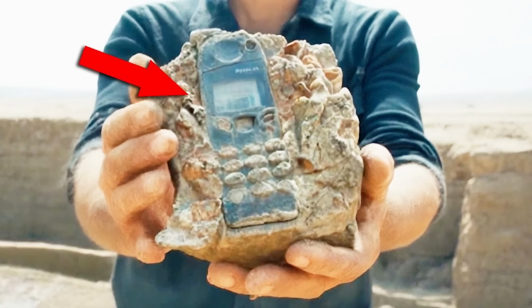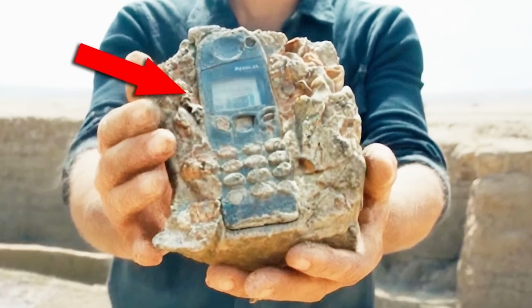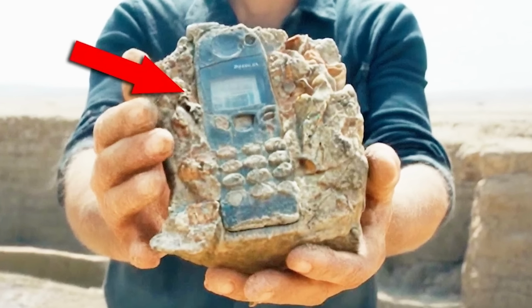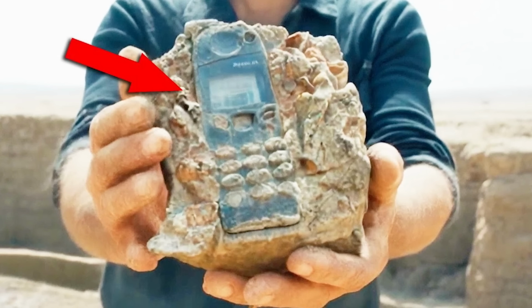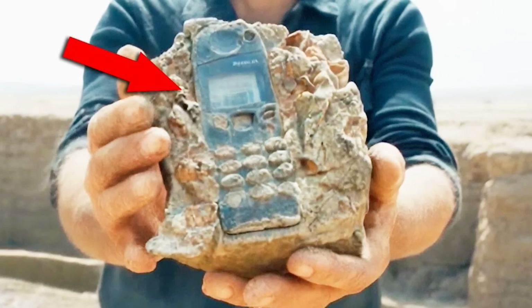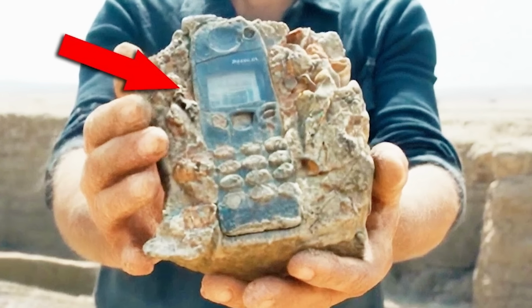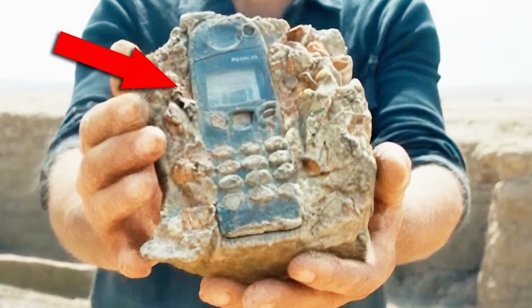Last year, during an archaeological excavation in a remote region of Turkey, a group of archaeologists discovered something completely unexpected. A team of archaeologists was excavating the site when they came across a discovery that left everyone surprised. As they slowly removed the soil, the archaeologists found a rather strange object embedded in a very ancient rock. At first glance, it seemed like something ordinary, an old and worn-out stone.